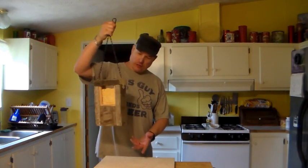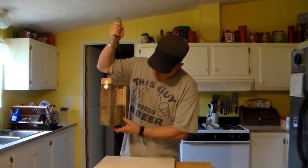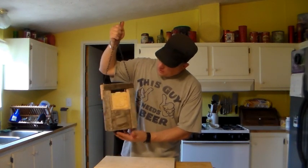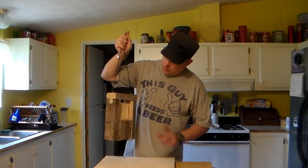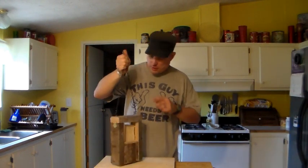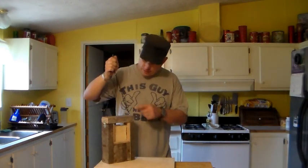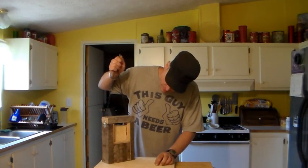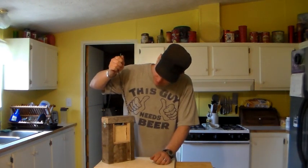So it's rustic looking. I like that. And I got some big cracks in there for their claws to dig into. And I think they'll have the time of their life. You know what the only problem is that I see right now? The birds are going to land on top of this and peck down here. But I think they can only get so far.